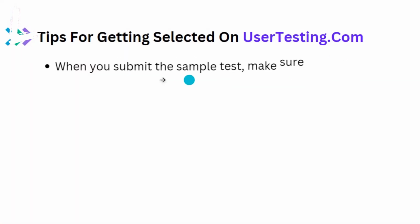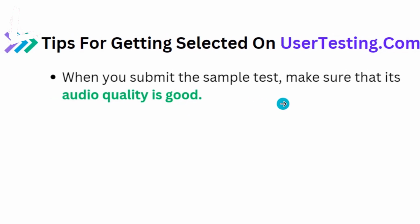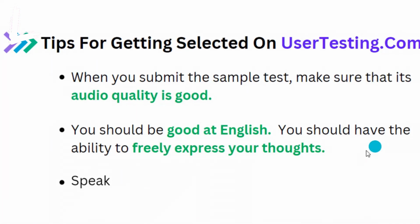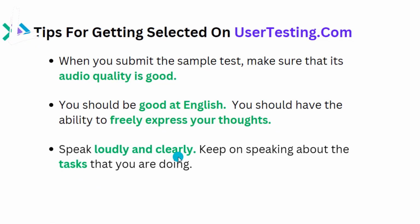I've got some killer tips to help you get selected on usertesting.com. First up, make sure your audio quality is on point when submitting that sample test. Trust me, it's a total game changer. Next, you gotta be good at English. You don't need to have a PhD in vocabulary, but you do need to be able to express your thoughts with ease. Last but not least, don't be shy. Speak up loud and proud. Clear communication is key to making sure they understand you like a pro.